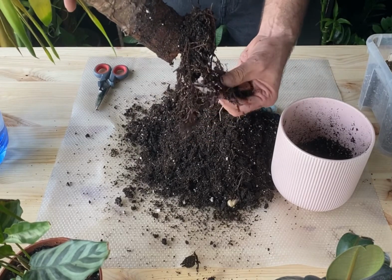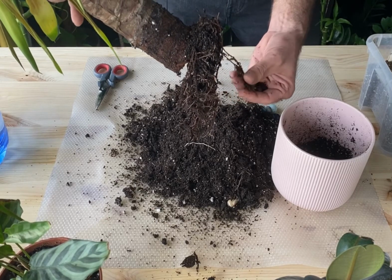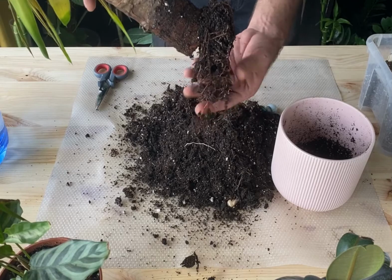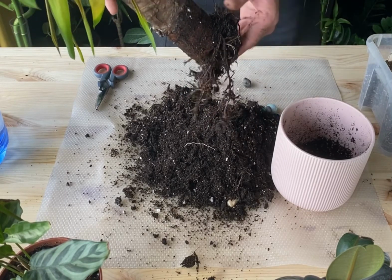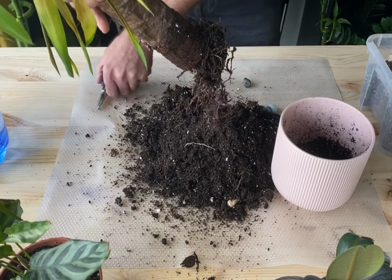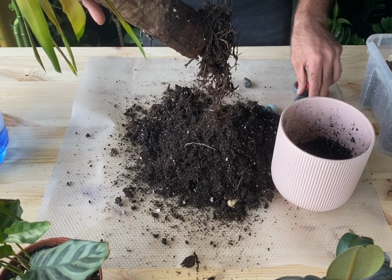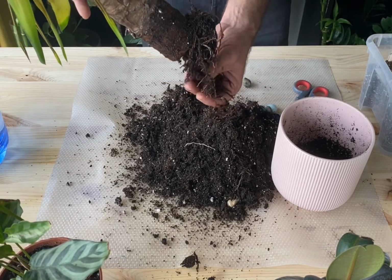How do you know if the roots have rotted or not? Usually the tip of the roots is softer, they quickly come off, and they're much softer compared to other parts. That's how you know whether the roots have really rotted or not. Usually, I have my scissors already here, so if I have any rotten roots, I cut them immediately, so as not to affect the rest of the roots.